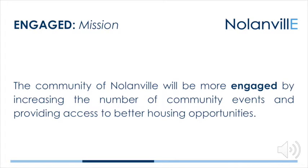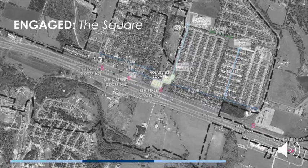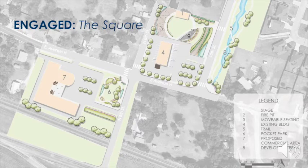To start on our first E, engaged, the community of Nolanville will become more engaged by increasing the number of community events and providing access to better housing opportunities. In order to engage the entire community of Nolanville, our team has designed a physical destination at the corner of 10th Street and East Avenue H called The Square. This site will ultimately be named by the citizens of Nolanville and is a center where the community can come together on a daily basis or for special events.